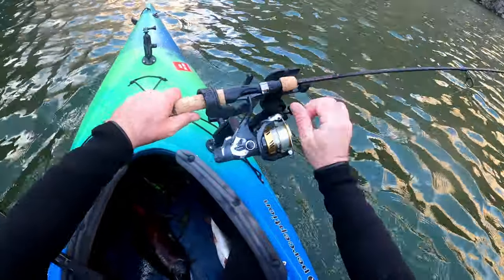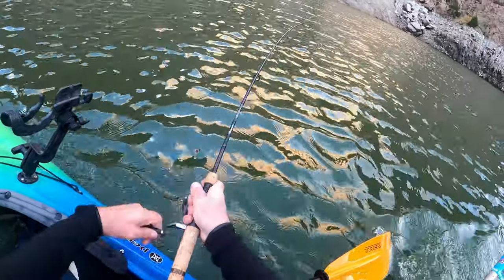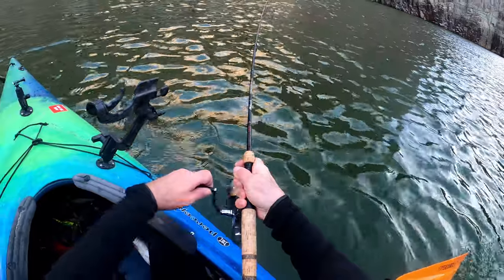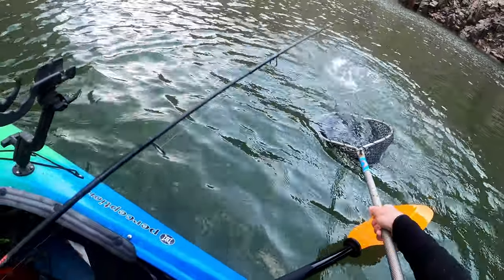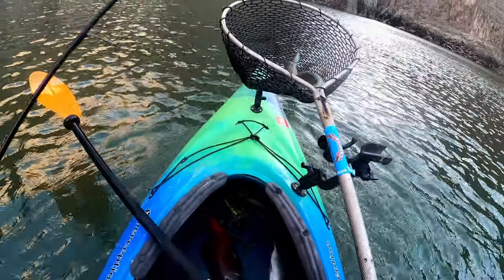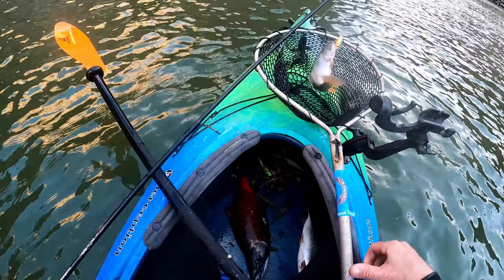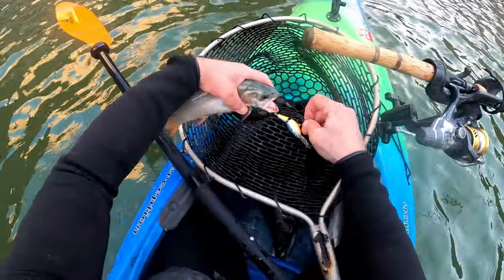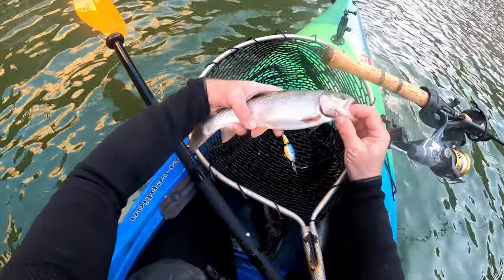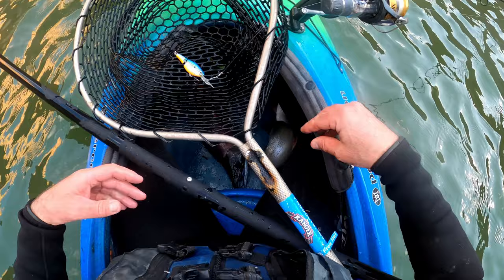Oh, got another. Nice. This feels a little bit bigger. There we go. He's a cutthroat too. Full-blooded cutthroat. That's for sure. Well, maybe he's a nice one. Put him down there too.